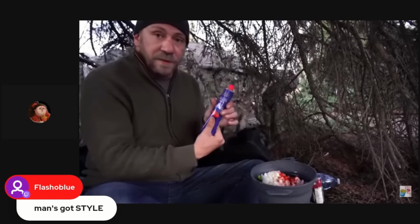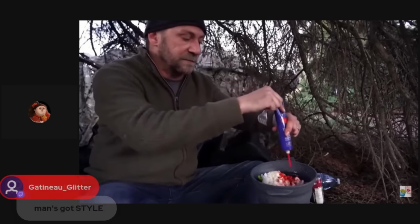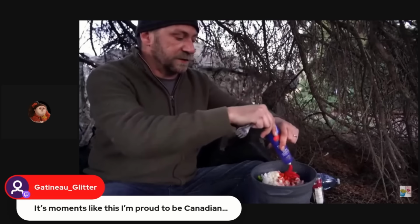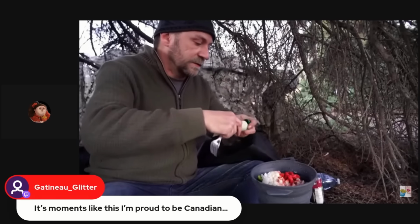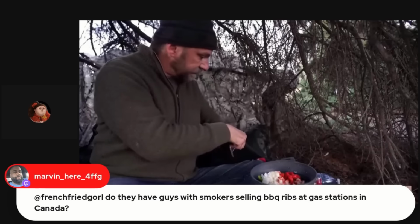Now, tomato paste, although it looks like toothpaste, it's the perfect thing for camping. It's a little tomato paste. Ditto with the garlic. Salt and pepper we'll tweak later.